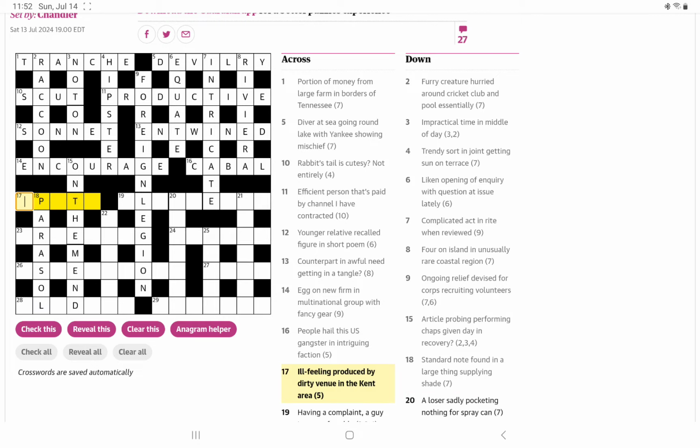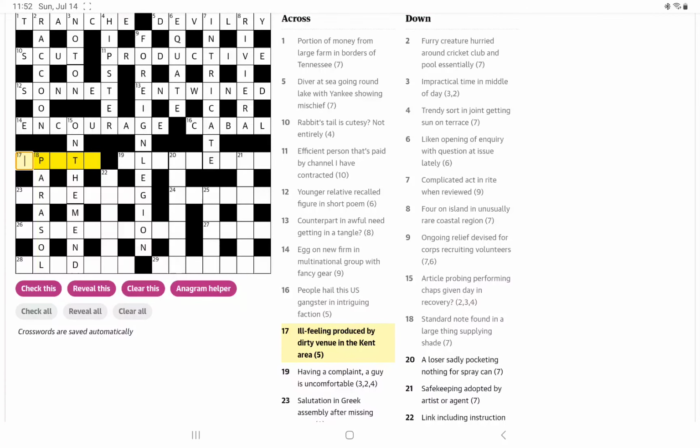All right, ill feeling produced by dirty venue in the Kent area. I'm wondering about spite as an ill feeling, but how is that dirty venue in the Kent area? No, I don't see that. And we're not going to get any more letters, unfortunately.